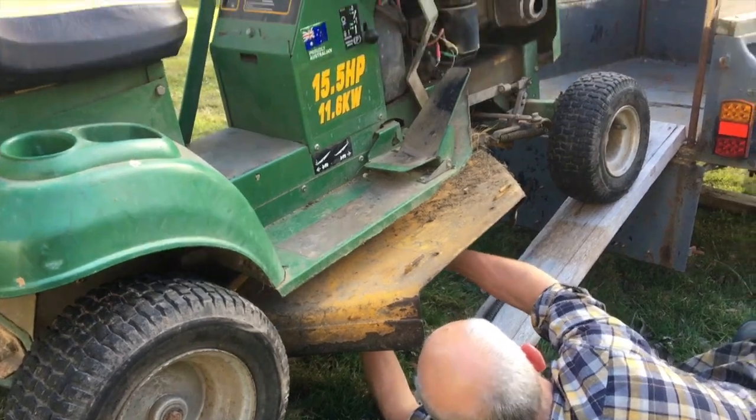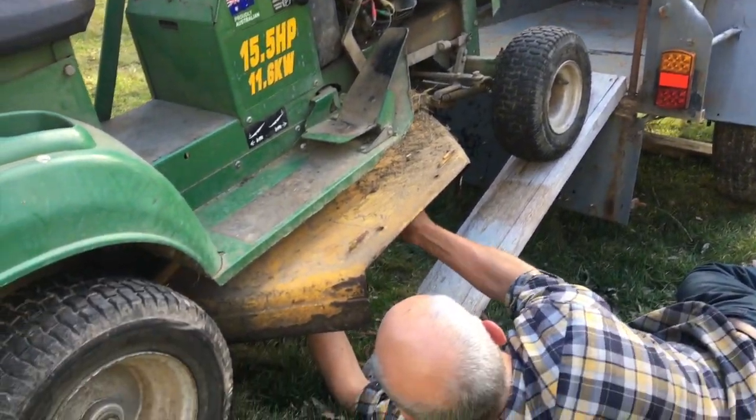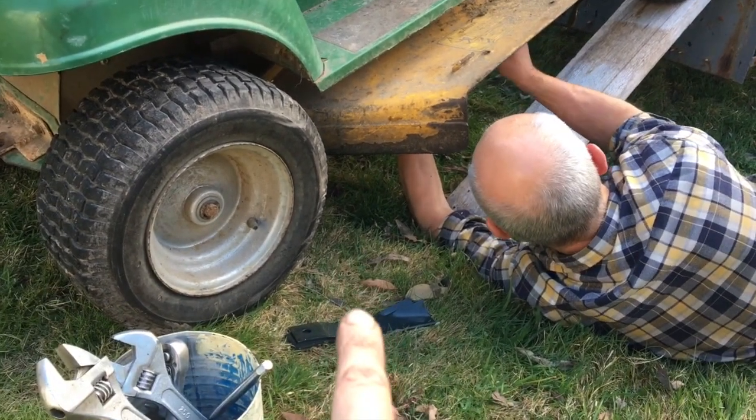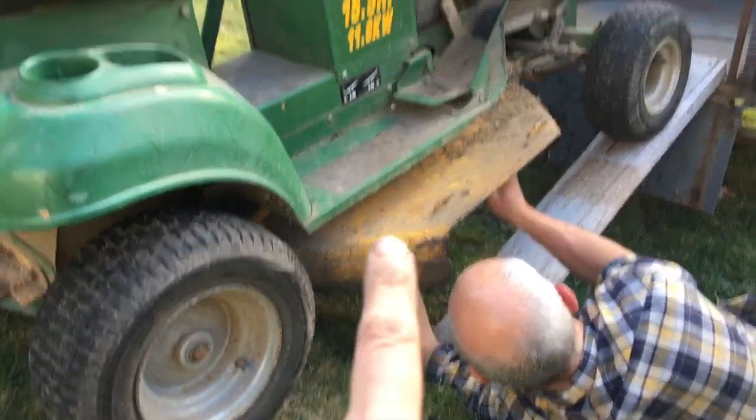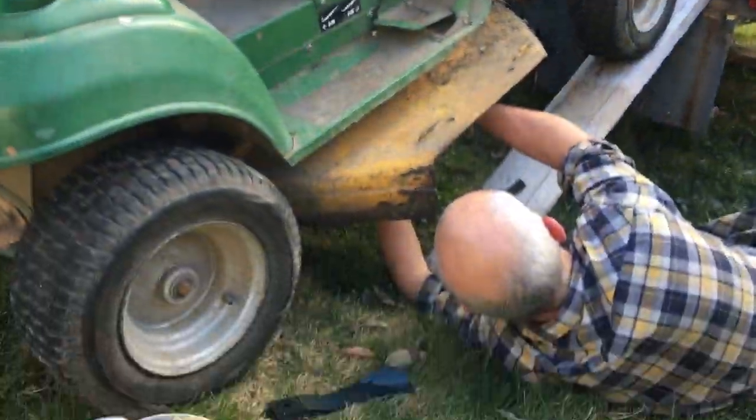Makeshift lawnmower maintenance. Yeah. Trailer ramp. New blades, new spark plug, new fuse.